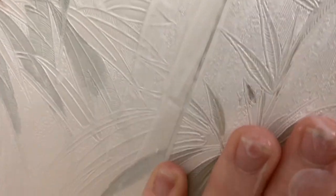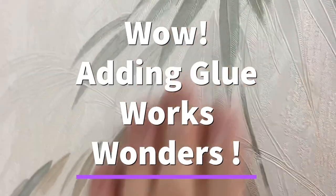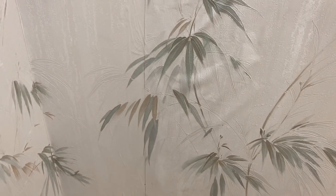Oh, sometimes paper hanging can be really not a good feeling. Stretch this into place. Let's try it. Okay, you gotta at least try. We don't want to rip it, right? In this situation, have patience. Add some glue and go to work.